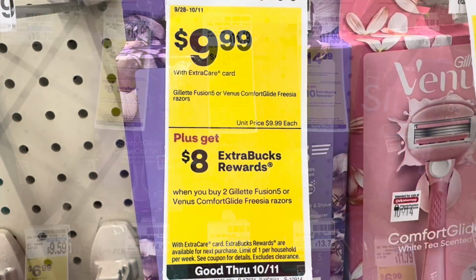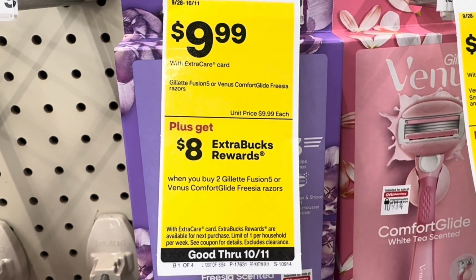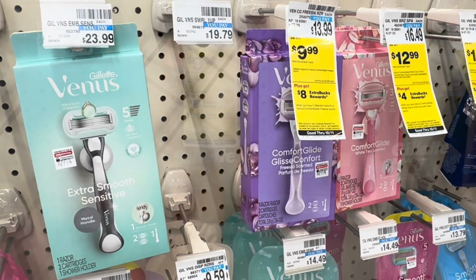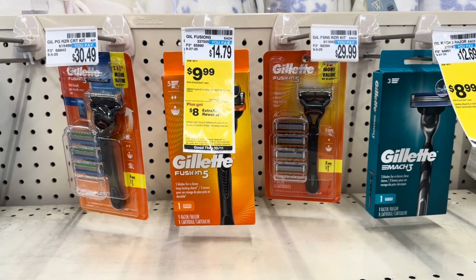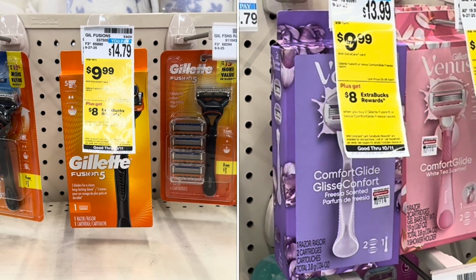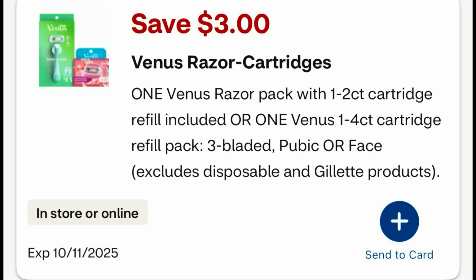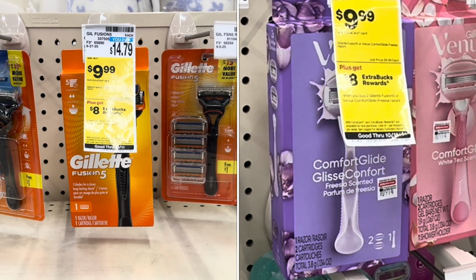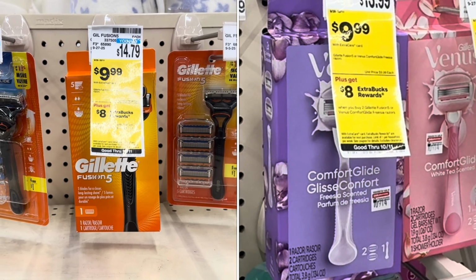The next deal I have is buy 2 get 8 back on Gillette Fusion 5 or the Comfort Glide Freezer Razor. Pick up 1 Comfort Glide on sale for $9.99 and 1 Gillette Fusion 5 on sale for $9.99. These 2 will total $19.98. We have a $3 digital coupon for the Gillette and a $3 digital coupon for the Venus. Both will take off $6 and you pay $13.98, get 8 back, making them $5.98 or $2.99 each.